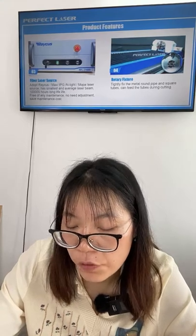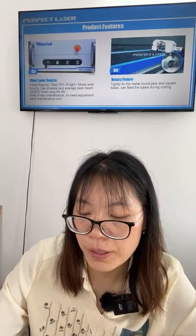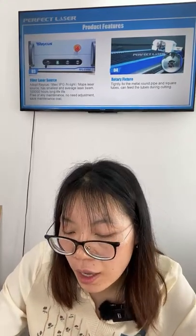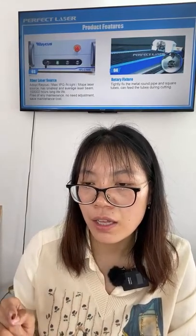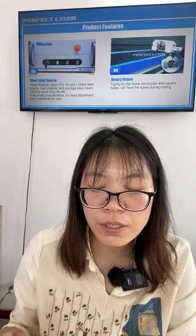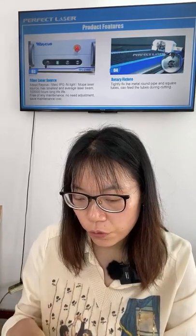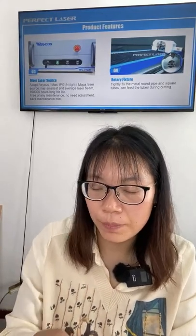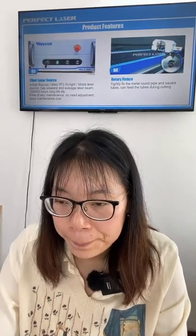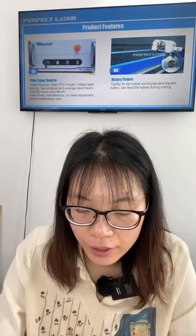Number four is the rotary fixture. It tightly fixes the round pipe and screw tubes and can feed the tubes while cutting. It means while the machine is cutting the pipe and tubes, the rotary fixture feeds them along. It has cutting and feeding. So, are you clear?